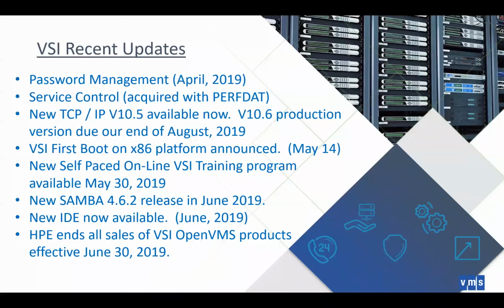The final thing I would like to mention here is some news from HPE. I'm sure you all read the announcement that HPE has ended or will end all sales of VSI OpenVMS products the end of this month, that is June 30th, 2019.